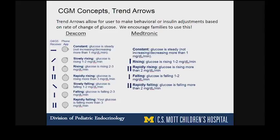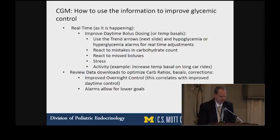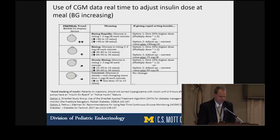The arrows mean different things for different manufacturers. So one arrow up, for example, on the Dexcom means that your number is rising at that moment 2 to 3 points per minute. One arrow up on the Medtronic is 1 to 2 per minute. So you need to know what your technology is and how to deal with it. We will often have families use the numbers real time based on their arrow up and down.